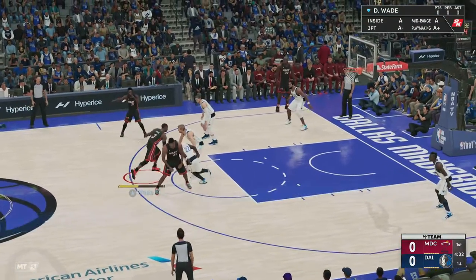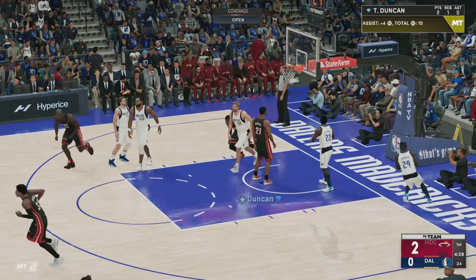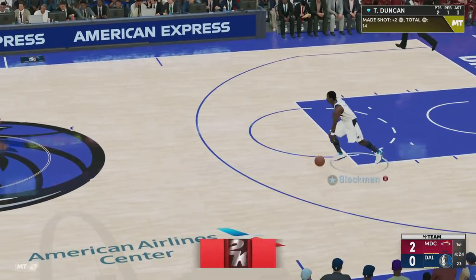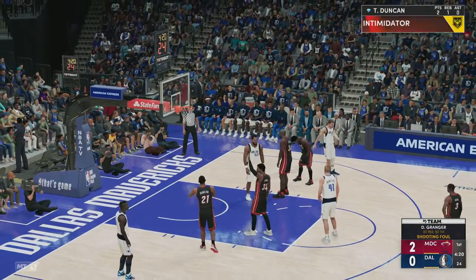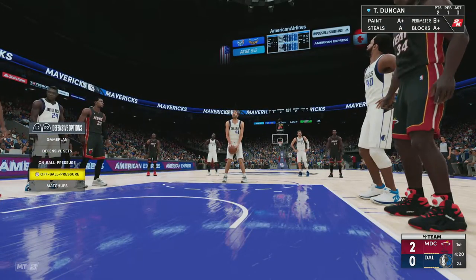Here's Wade. To the paint. A nice shot by Duncan. What more does Dwayne Wade have to do to impress you? Still one of the smartest players and passers off the pick and roll game. From about 19, and he got the whistle on the way up. So he'll be headed to the line for a pair. That's his first personal foul. First team foul.